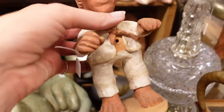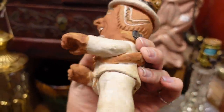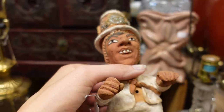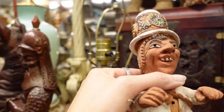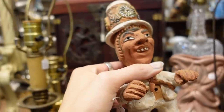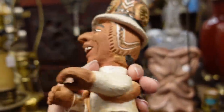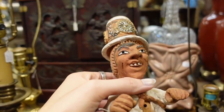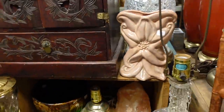Oh my gosh, look at this thing. What is this? This is weird, and I like it at the same time. I like his hat. He's like Bolivian or something. He's great. I wonder if he's supposed to be holding something. I don't know. I like him. I think I'm going to buy him.